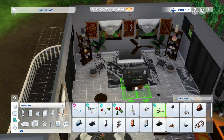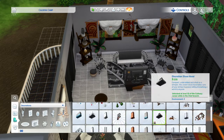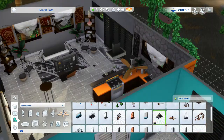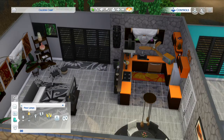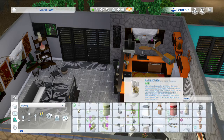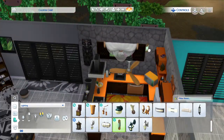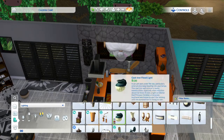I wish that I had more color schemes with the wall decorations, but it is what it is. Just added a vent above the stove and adding some more lighting. And then I realized I don't think I like that lighting.